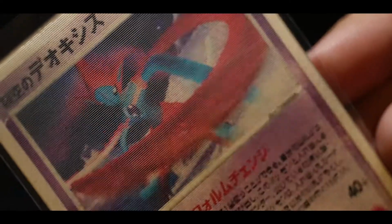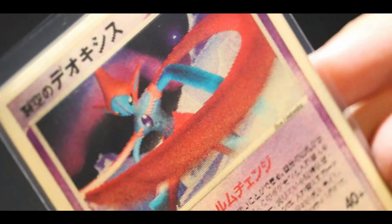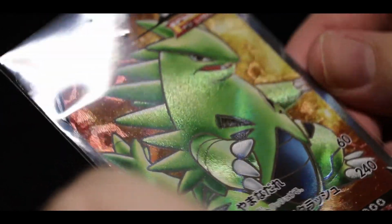The Lenticular Deoxys card features one of the most unique artworks ever to be seen in the Pokemon TCG. In this video I go through a small package I ordered from Japan, including this card, the new Tyranitar V full art from Single Strike Master, and a load of Japanese promo cards which you might not have seen before. Let's get into it.